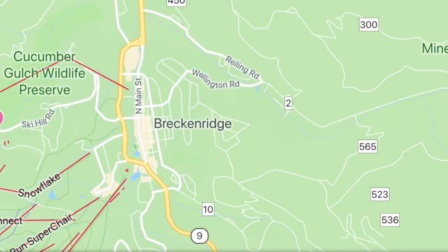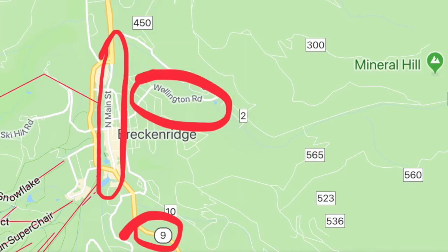Okay, so coming into Breckenridge, whether you're coming from the north or the south, you're more than likely on Highway 9. Now, Highway 9 does turn into Main Street, but before it continues as Main Street, it continues outward as Highway 9. The biggest thing you have to do at this point is just stay on Main Street in Breckenridge. If you're on Highway 9 already, it does oddly turn into Main Street, and then it kind of turns into another street, but you just want to make sure you stay on Main Street.